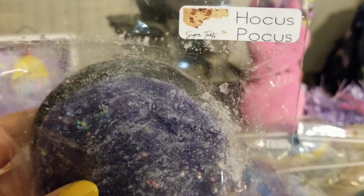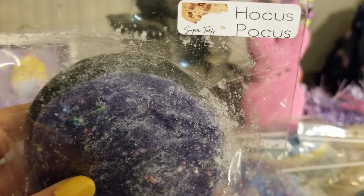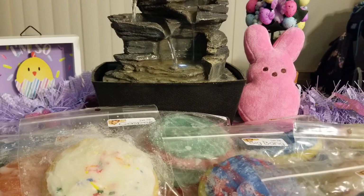Anyways, I'm smelling this before I even showed it. So this one is Hocus Pocus, and again, I've had this one in the sampler bag, which is what made me want it. Candy corn, cotton candy, and butter brickle. Now, I also think that she changed the scent descriptions. I mean, they're all the same, but she just made them a little bit more in depth, but I just got, you know, the simple version. This is really, really good. I like the cotton candy that's in here. The cotton candy and the butter brickle together are really good. I don't smell much candy corn, but the candy corn is also a very light scent.